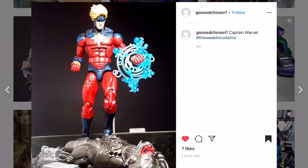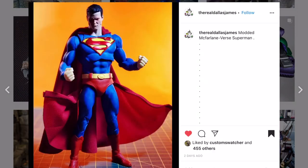Goose Chosen One with this updated Captain Marvel. I think it would be great if Hasbro gave us an updated version of this character, because he is a significant character. I liked this character better than the Carol Danvers Captain Marvel version. And I think you've done a great job in updating that with that buck.